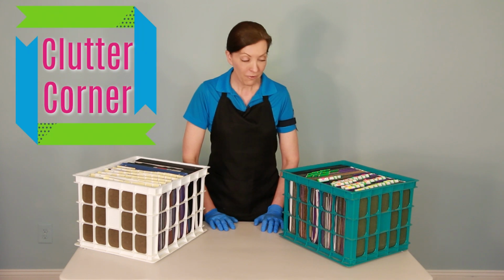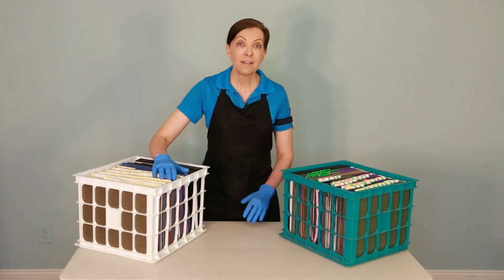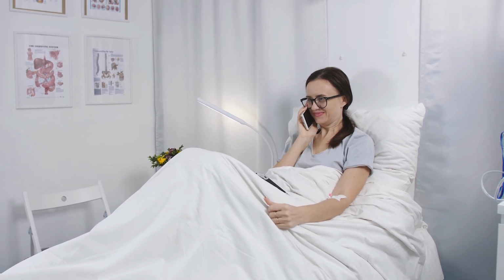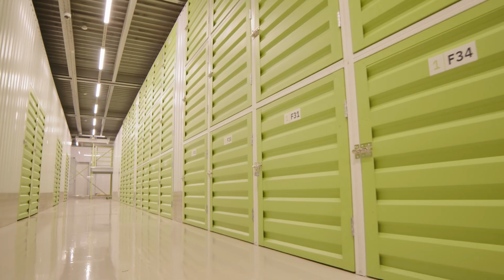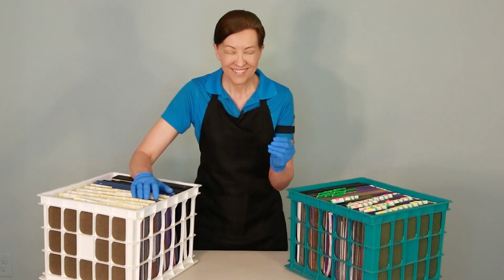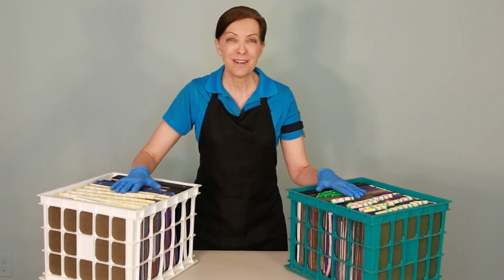Today I have here in front of me 2 file cabinets, and they're actually milk cases with hanging file folders inside them. Now, I picked these up from a client that I'm helping who has been in the hospital. And as she's been in the hospital, she's taking some medical leave and she's trying to tidy up her affairs. And as I walked into her storage unit and I saw these 2 milk cases, a little part of me died. And I felt really bad because I myself created this filing system for her almost 18 years ago.